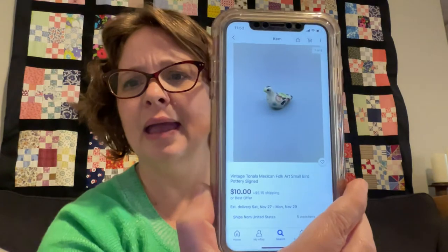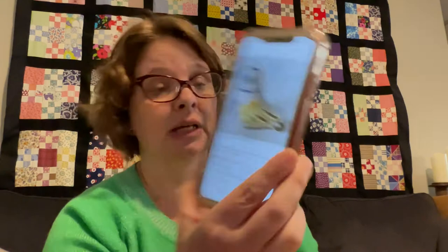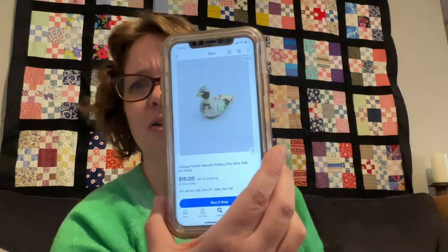So again, I get my eBay app out and I put in Tonala small bird. That's what I did the search for. And I found one that kind of looks like him. And it's listed for $10 right now. But I'm going to go back and see if there's one that looks exactly like him. This one looks a little closer, and that one's selling for $31. I don't know. Let's keep looking. See if we can find somebody that looks a little more like him. Here's one for $15. Now, that's what people are asking for it.